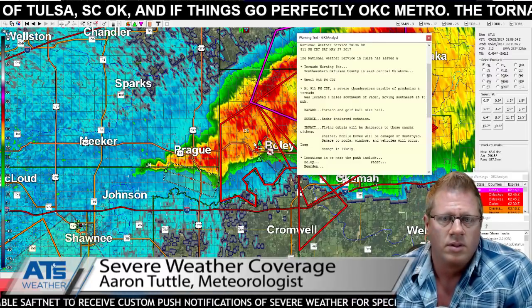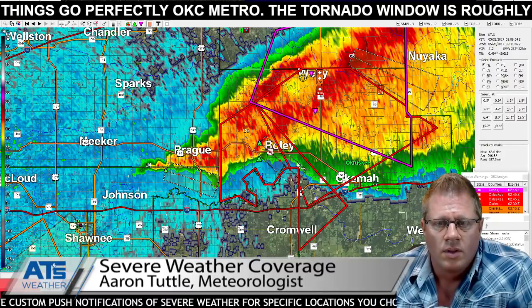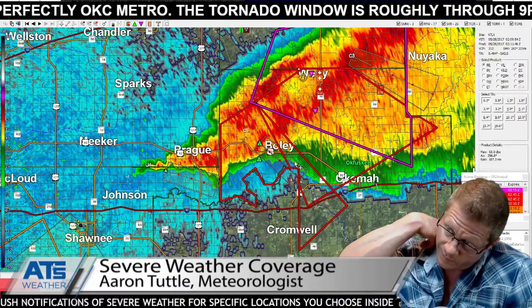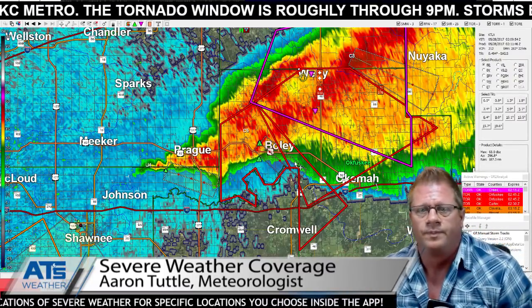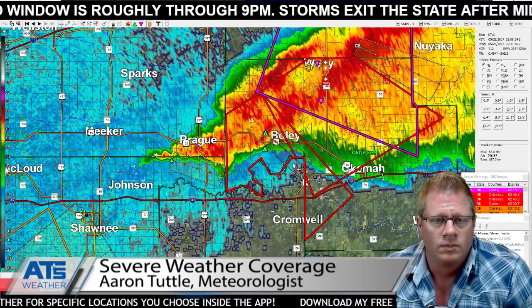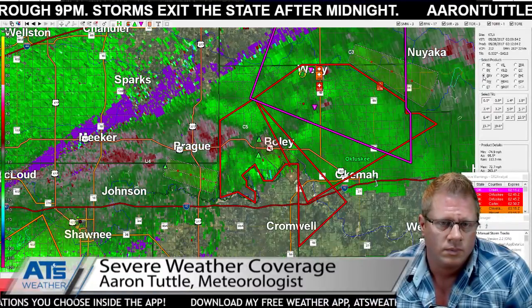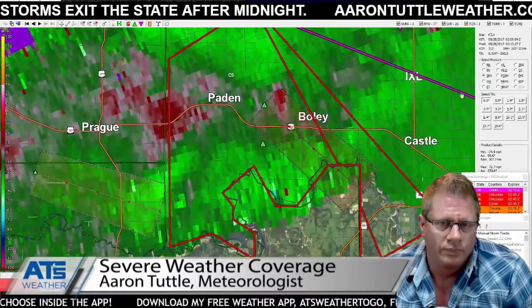Hey, Aaron, we are still just east of Mason, about 5 miles to the west of Highway 56 junction. I was going to see if you could help me out here. It looks maybe like there's a new circulation trying to form back over the town of Boley. Could you help me out there with that?